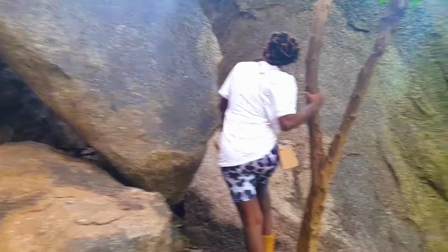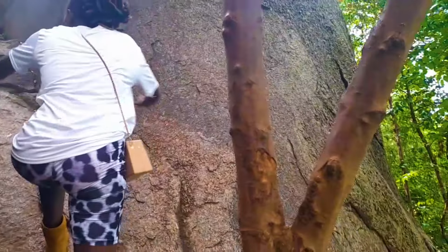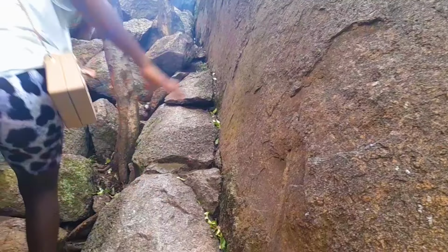So this place is rocky, but the Kit Mikayi rock is just special because it's sacred, and it's historical, it has a story. That's why it's just different from all the other rocks at this place.